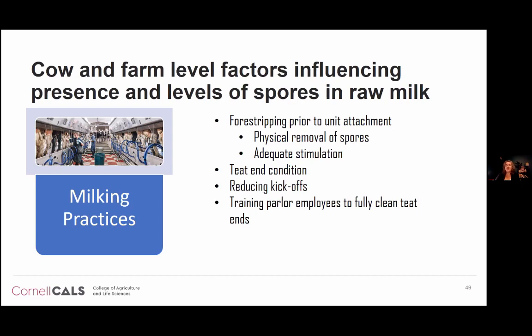And then lastly, training parlor employees to fully clean teat ends, because a lot of times parlor employees might be in a rush, or they might not have good lighting, and so they can't see the teat ends really well. There might be understaffing issues, and so they're trying to cover more cows. And so the ability of that employee to fully clean the teat end, and the willingness of that employee to do that very consistently, we also know influences spores in bulk tank milk.